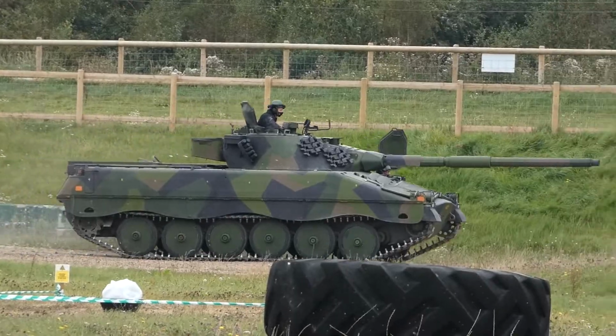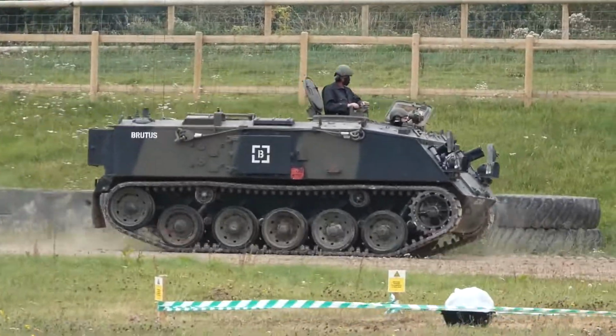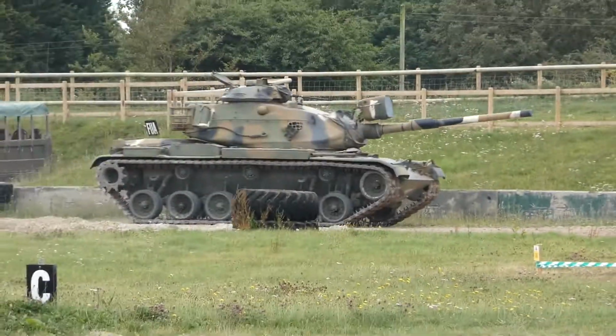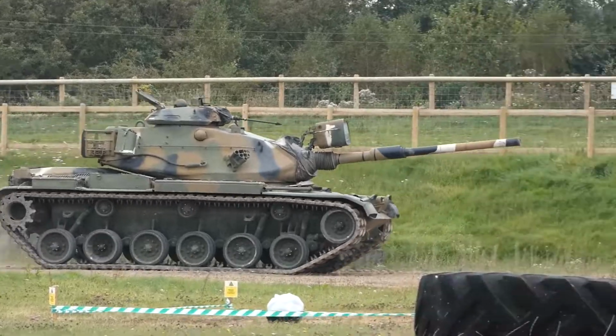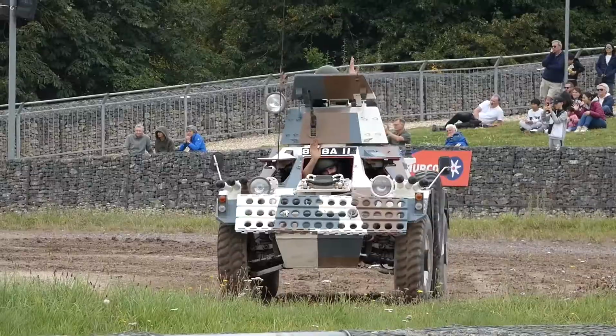With the enemy tanks because your armour protection just wasn't the same level. Then we've got the 432, the armoured personnel carrier for carrying the infantry, and then the big M60, the classic Cold War sort of tank. Thick armour, big powerful gun.